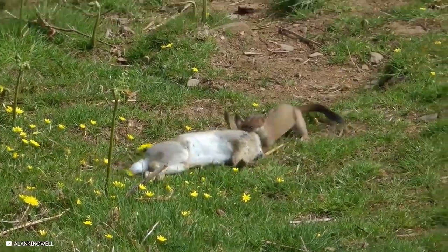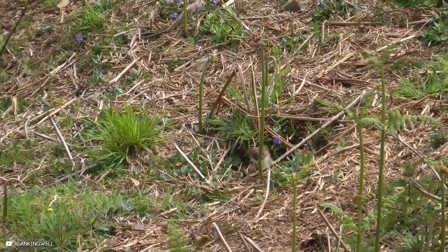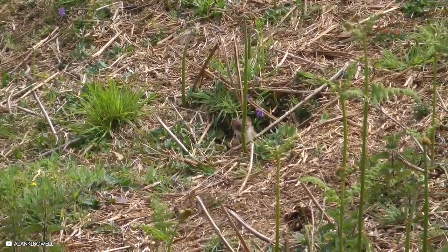To feed his young, the stoat returns to his den with his kill. A young stoat may be seen peering out of the den to observe what's going on.